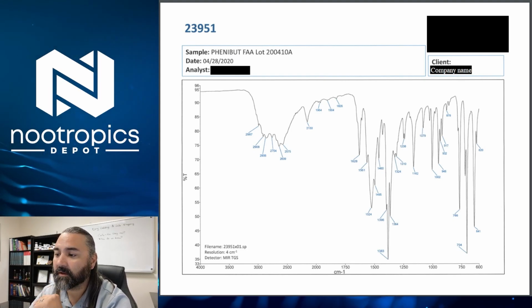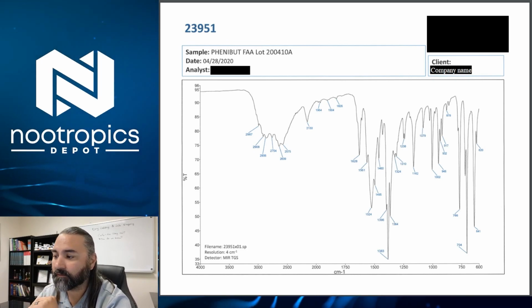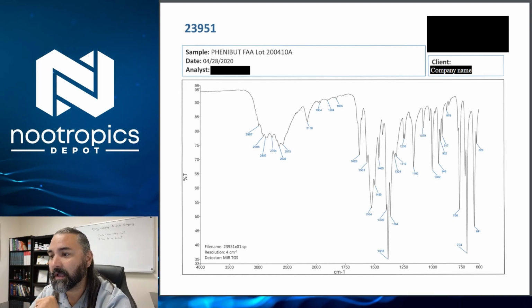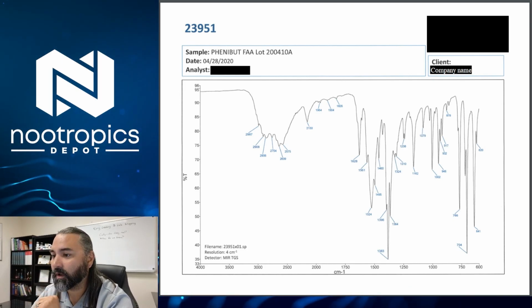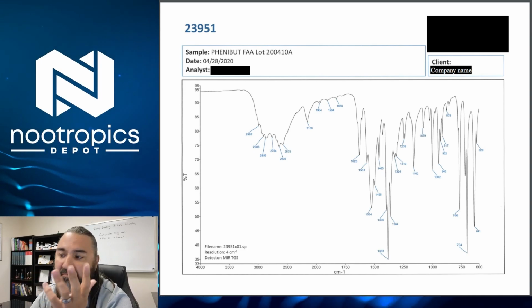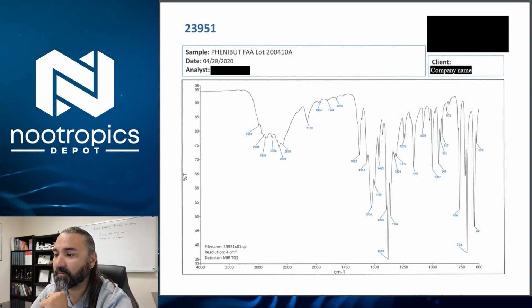And when I look at something like this, I could read it if I needed to, but I look at it and say, yeah, it looks like they actually did the work. We got the right sample with the right lot number on it. This looks like what an FTIR would look like from a Phenibut sample. So everything pretty much looks okay there to me.